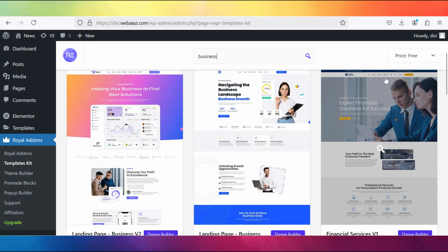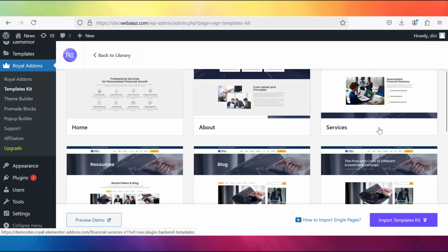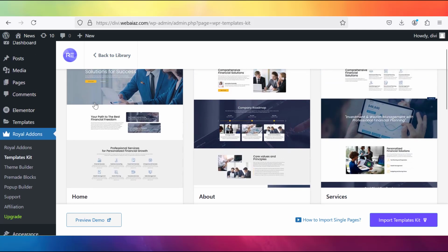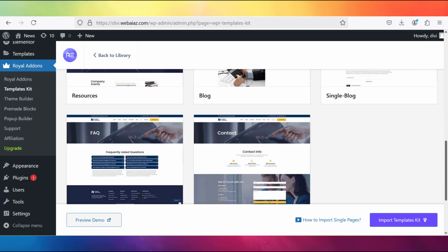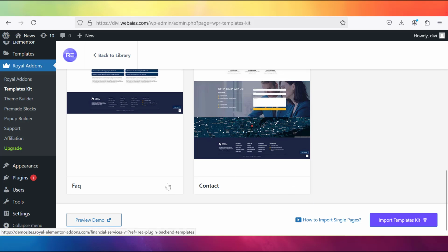It having many pages with the multiple complex type of contents. So let's click here. So if you want, you can see the theme. Here you can see it will show each by each page as home, about, services, resources, blog, and single blog like this, and FAQ contents we have already seen. So if you want to preview the demo, you can preview here. I have shown in the introduction. So I'll skip this step and click import template kit.